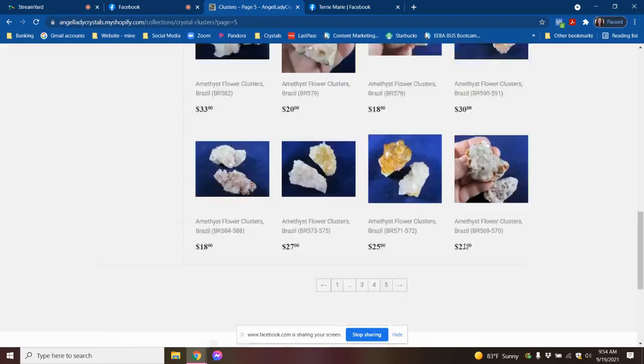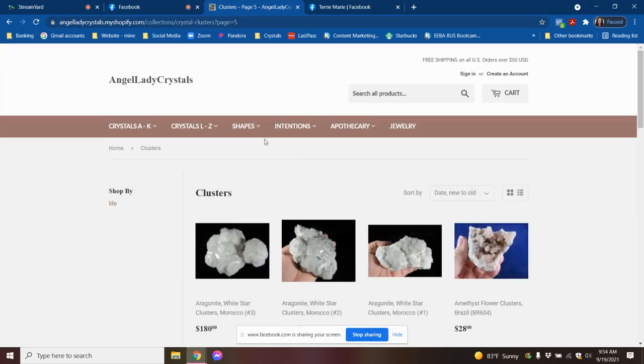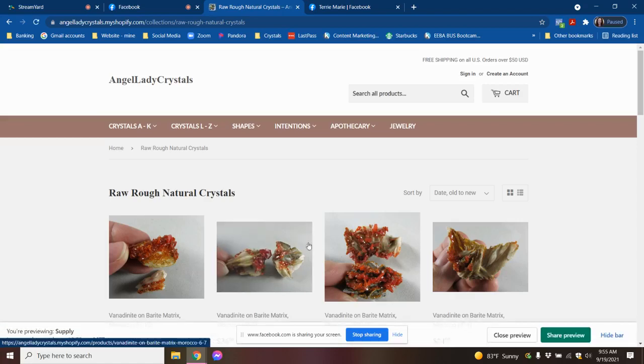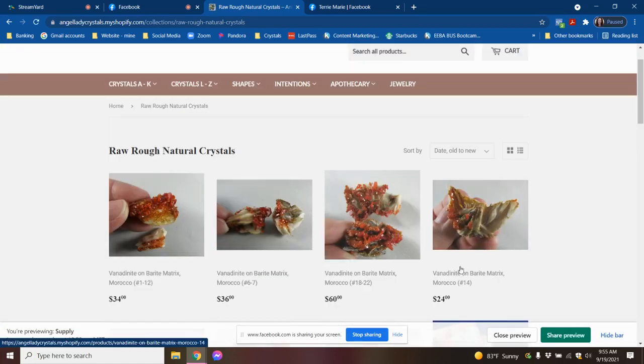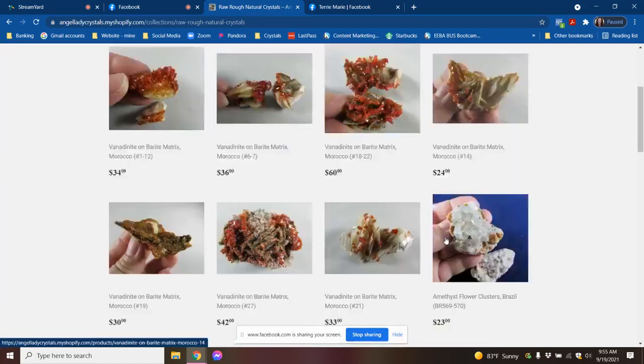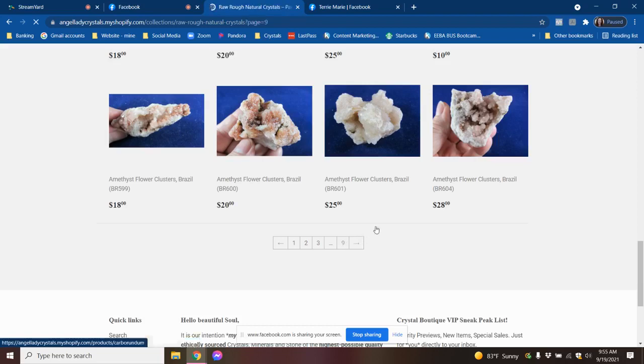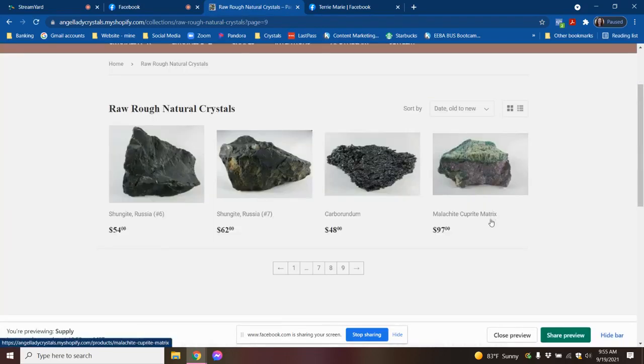Okay? And then we have palm stones, points. Raw means unpolished and raw. So this is its natural form. Okay, the Vanadinite, one category or collection. We've got Kunzite, one piece of carborundum, and one piece of malachite in Kunzite.